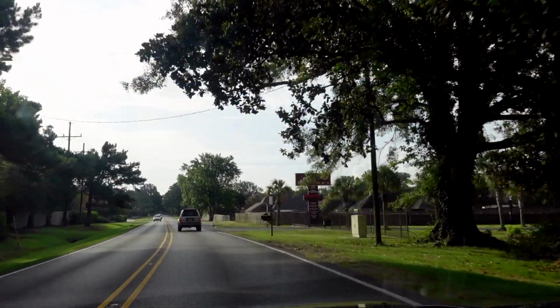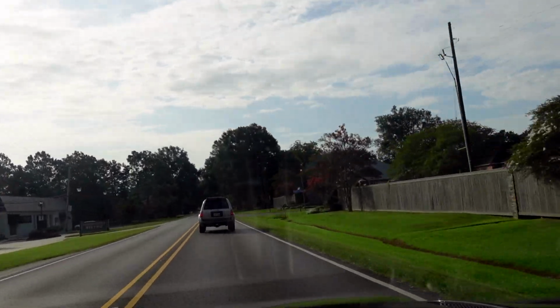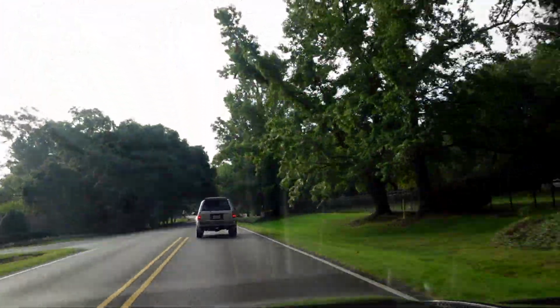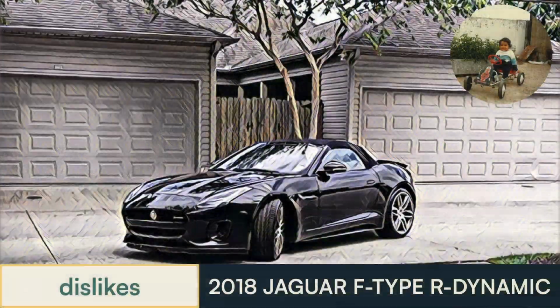The climate control was intuitive. There were ample knobs and buttons to get everything done. The infotainment system was a bit clunky, but completely functional. The menus weren't necessarily laid out in the best way possible, but you could quickly get used to how it all works.